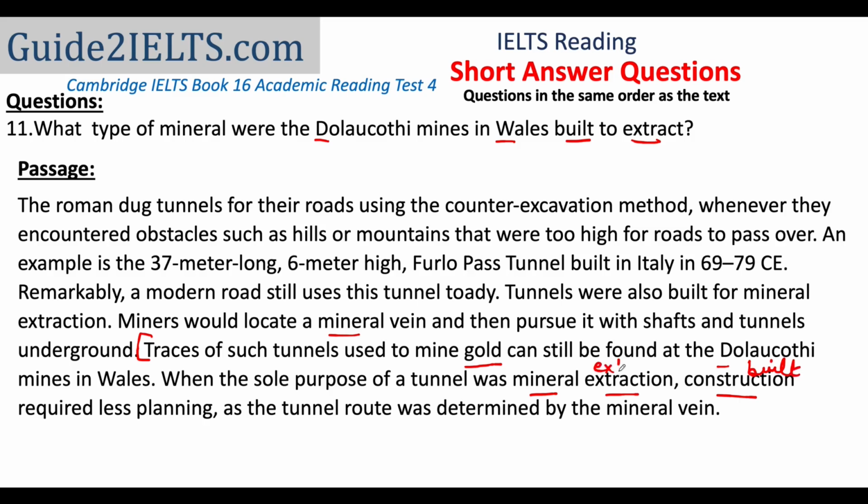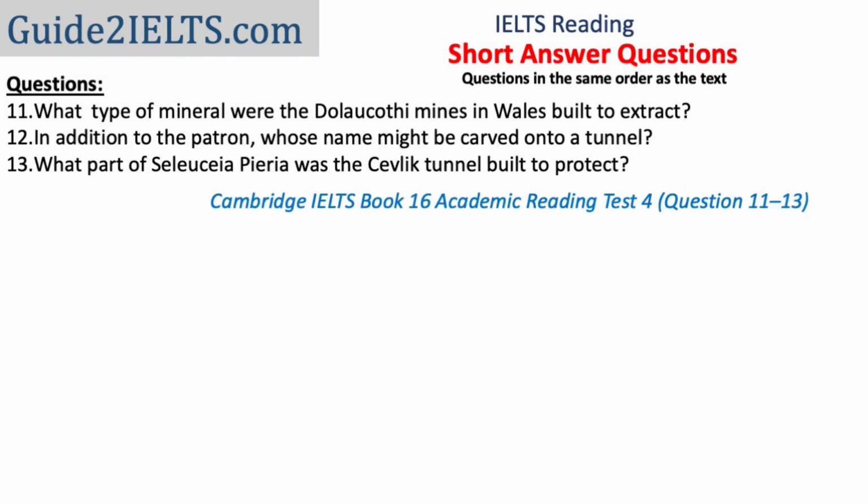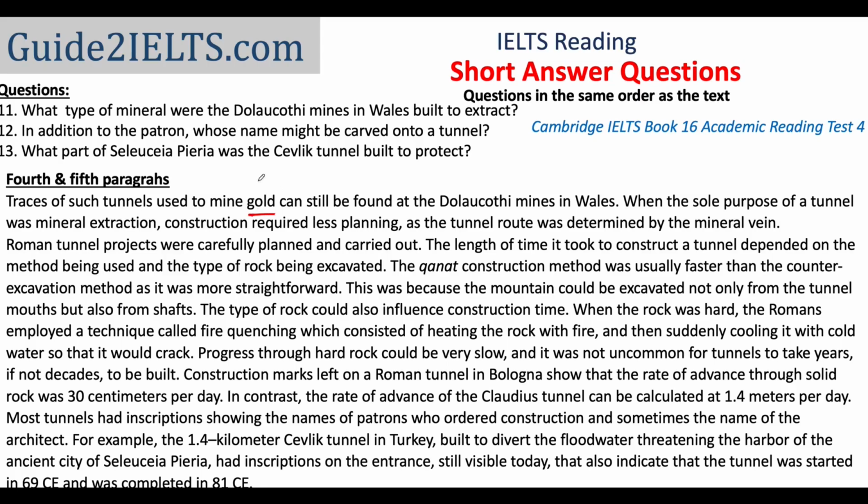In this question, it is the actual understanding of what exactly the question is asking that helps find the answer. Let's do the next one. In addition to the patron, whose name might be carved onto a tunnel. As for the location, we know where the answer to the 11th question is. The 13th question again has some capitalized words which are mentioned in the next paragraph, the last paragraph of the passage. So the answer to the 12th would be between the 11th and the 13th.